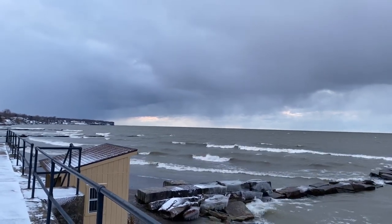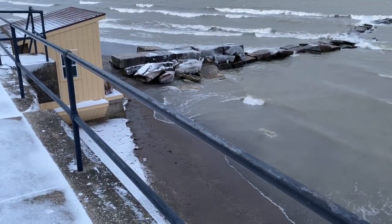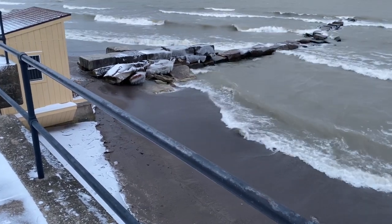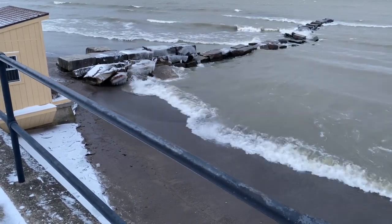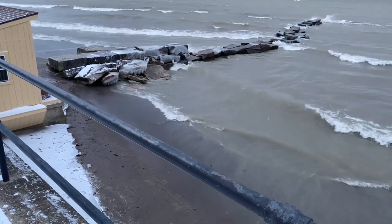But if you look right below here, I'm going to try to pan down to give you a shot of the beach. You can see a lot of the beach has disappeared, and that's because of the waves being 6 to 7 feet, I'm estimating, on top of the lake already being 3 feet above normal. It's really caused the water to rise tremendously.